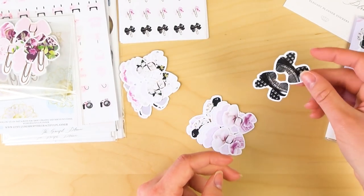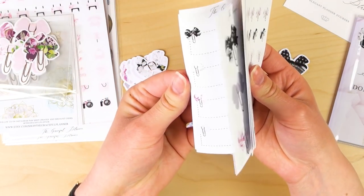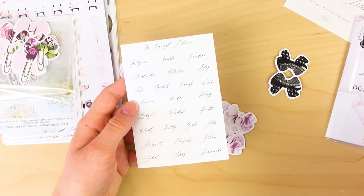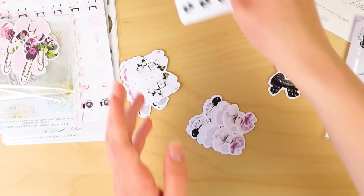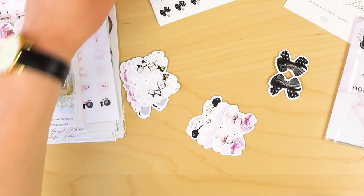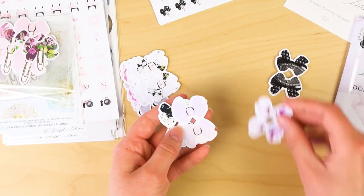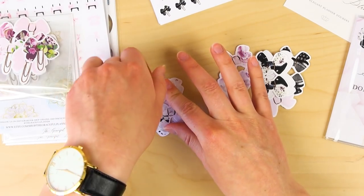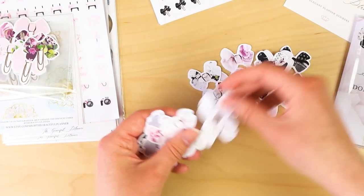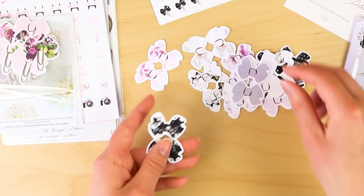I love to use these because, ooh, maybe that's what those were for. Let's see. Maybe that's what these were for. That's actually really good. I love when you get tabs and you actually get the words you can put on the tabs. Because a lot of times, I know what words I want, but I don't want to write them myself. So we have a lot of these tabs in different colors, different designs. I mean, these are gorgeous. I love the marble one. And yeah, it's just a lot.